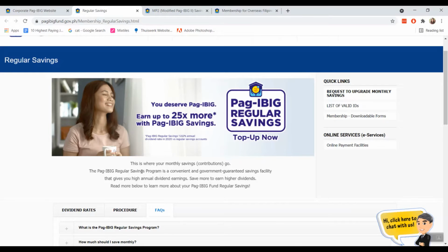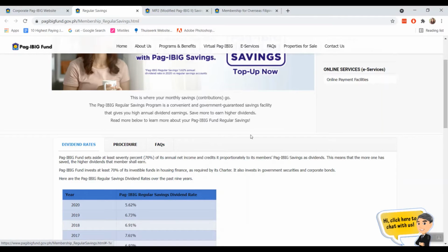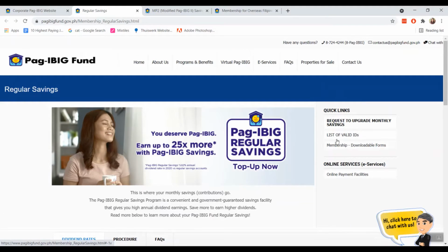And this program, which is called the Pag-Ibig Regular Savings Program, is a convenient and government-guaranteed savings facility that gives you a high annual dividend earnings. You can save more to earn higher dividends. We're going to look over what we can get out of it. But before that, here are the quick links on the left side. If you want to request to upgrade monthly savings, here is the list of valid IDs that they accept. And if you need downloadable forms, this is where you get them from. This link will bring you back to the e-services link that we talked about earlier.